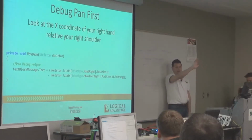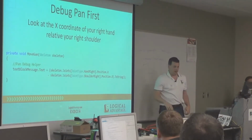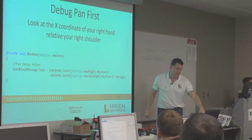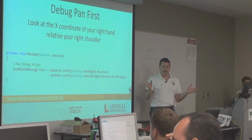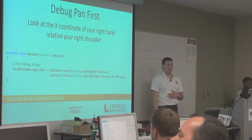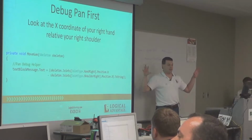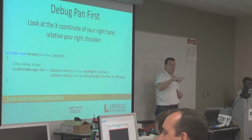So what I want everyone to do is run the Kinect app, and you'll notice that there's a message, and in that message is the information we're going to use to figure out what the limits are, from as far left and as far right as you can be. So load the Kinect and step back from the Kinect, because if you're too close to it, it won't register you. You may need to get a little further back.